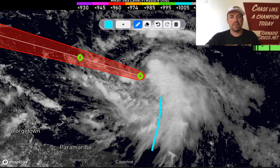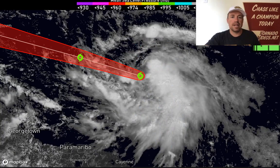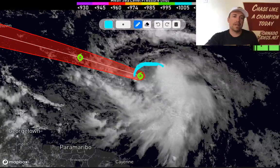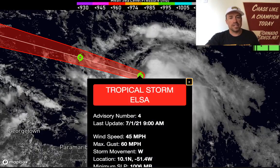It's got some healthy feeder bands coming in from the south here, feeding the moisture. It's a little bit drier on the northern side, a little closer to that Bermuda High, but I think that it is in the process of getting a bit more symmetric with this convective burst trying to wrap and propagate a little bit closer to the center. But it still is gradually organizing.